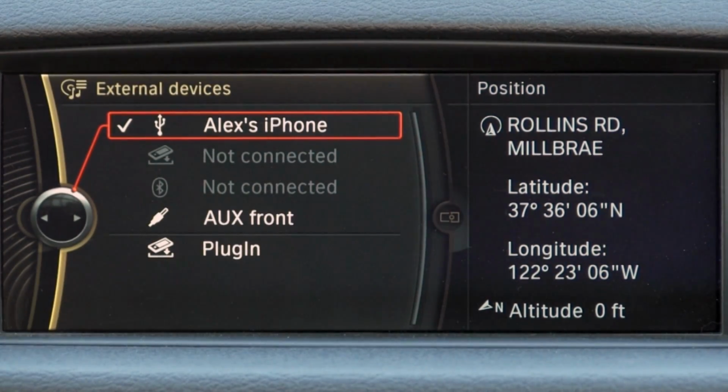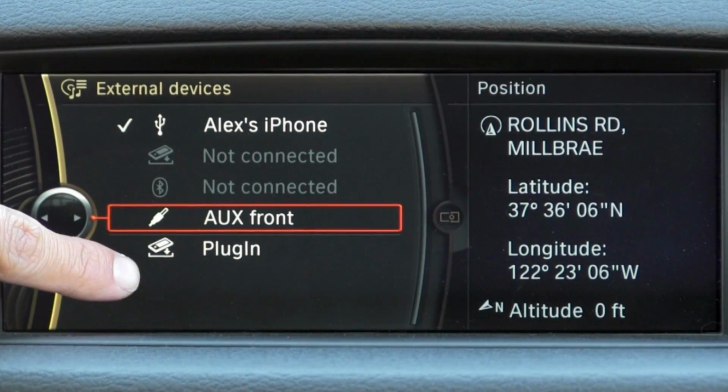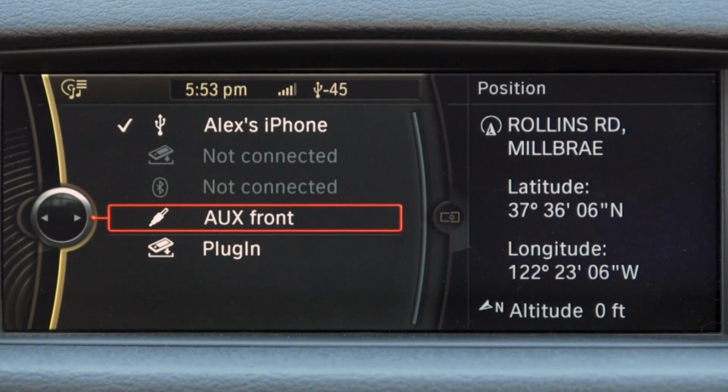Now we have, of course, Bluetooth streaming, we have that auxiliary input, and of course we have, fairly unique to BMW, this plug-in option. That again is that dock in that center console that I showed you earlier. You can get various dock shoes for your various devices. iDevices are heavily supported by BMW, and when you plug them in there, you get access to a few other commands if your iDevice supports it.